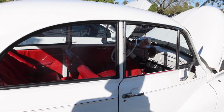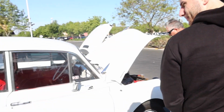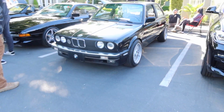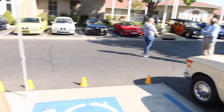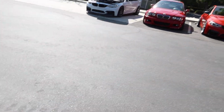It kind of reminds me of like a Volkswagen. It's a 6-speed. I bet he bangs gears in this shit. Got a 2002. Got some awards right here. They're gonna announce the winners of the awards in a bit, so that's what we're waiting for right now. Other than that, it's pretty good car show. Yeah. He just straight up said.